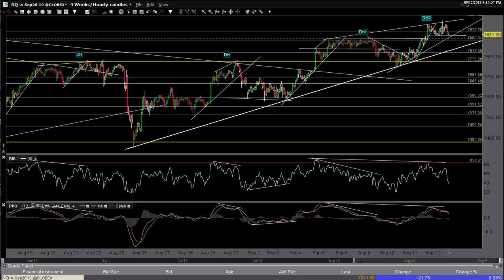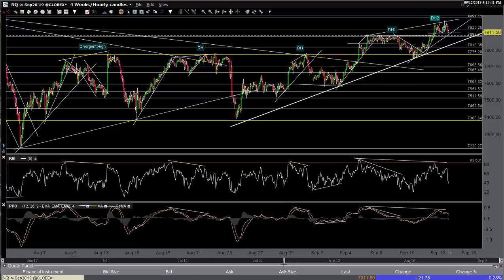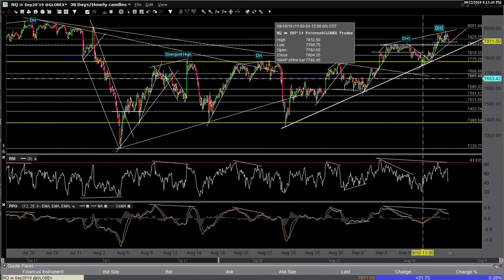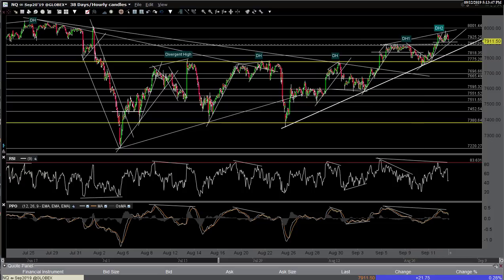It goes back all the way, let's see here, to this one right here. That was a big divergent high, big correction there. So that's what we're doing right now. If you take a step back, it looks to me as if we're wedging here.